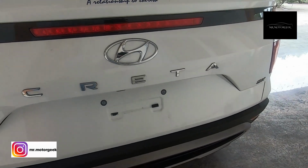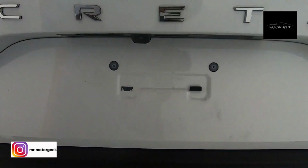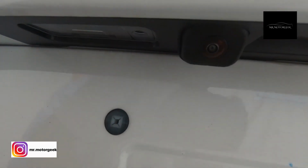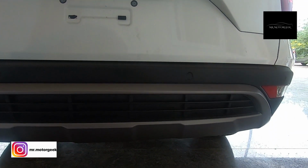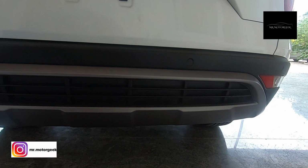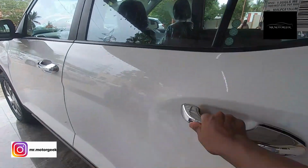And there is huge Creta badging given over here, and the reverse parking camera is placed right above the number plate placement. And the reverse parking sensors are placed on the lower end of the car where there is black treatment given. So next we'll check the interior of the car.